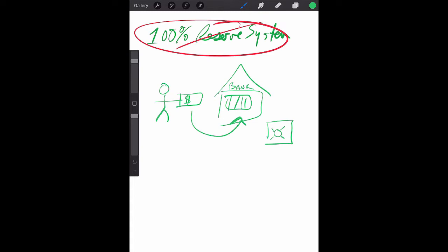The teller would then close the door, come back to you and say, oh, and by the way, because we are a 100% reserve system here, you need to pay us to hold your money in our safe, in our vault. That's pretty much all it is. If we have a 100% reserve system, then the banks become nothing more than storehouses for money. And they would end up charging you a fee that you would have to pay to the bank so that the bank keeps your money safe.